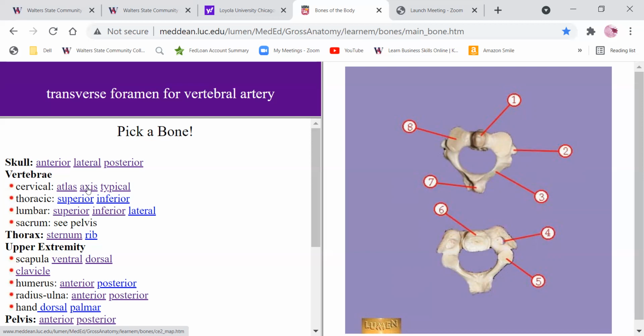The atlas sits on top of the axis. The skull sits on top of the atlas. The odontoid process projects up into the atlas, and that's the structure here, the dens or odontoid process. That is the axle by which the head turns.